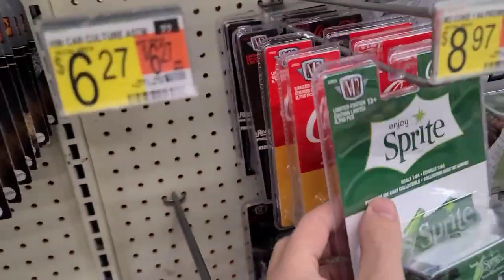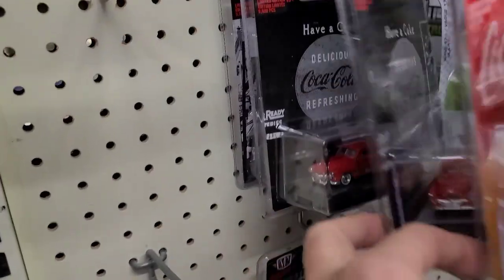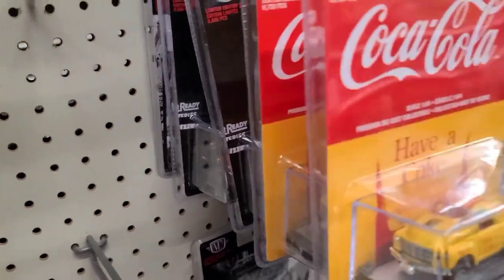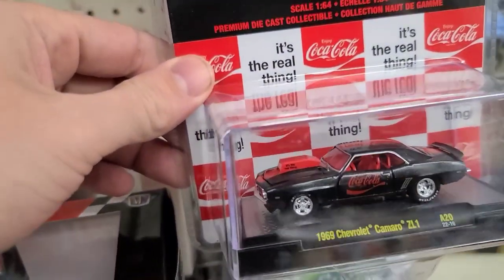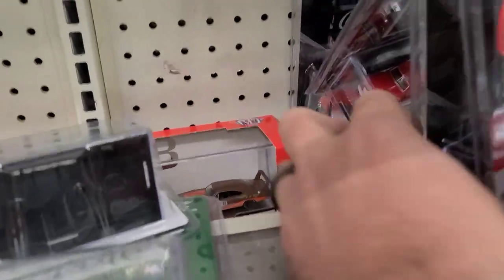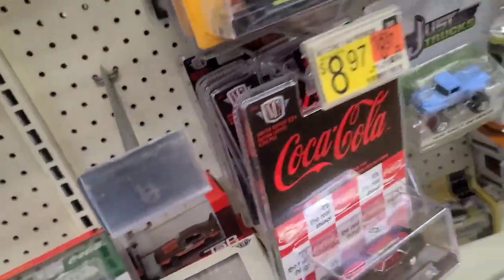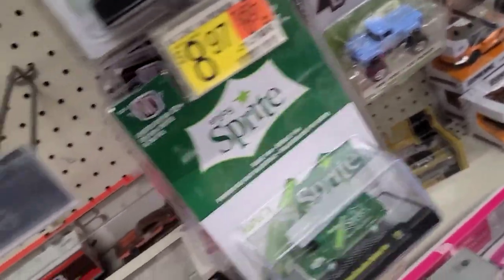Looks like we got some Sprite and some Coke. Let's pull some of these off so we don't knock everything off. All right, nothing right there. Got a Camaro, that's hot. I know, I've seen that in the chase. There's the other Sprite. All right. Nothing for chases in those. Looks like that was freshly restocked though.